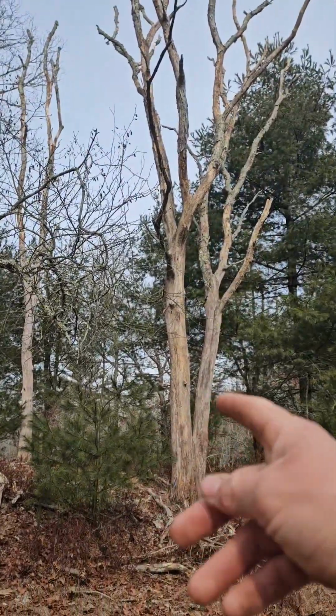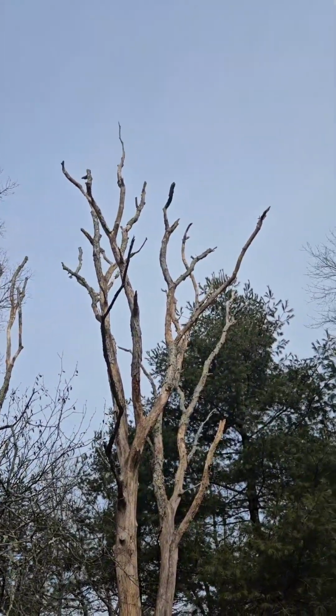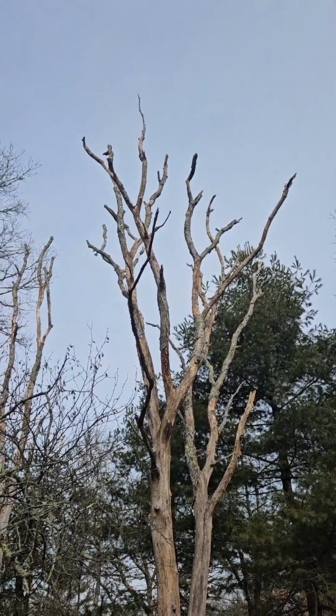Then we have white oaks, and these are killed by the spongy moth infestations of 2015.